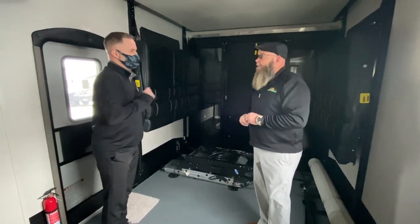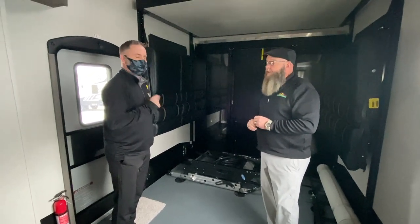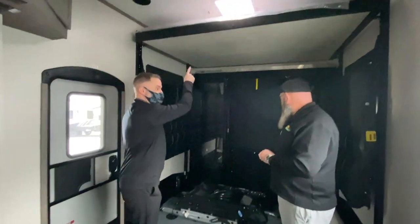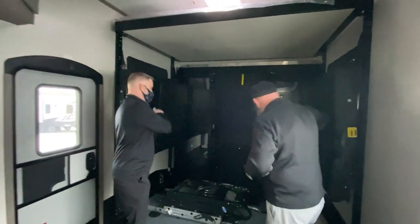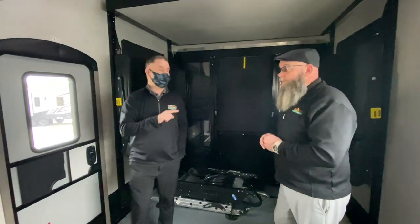Do you remember the size of this garage? I don't either. I think it's 11 foot. Probably is, but I'll have to check. So back here, we've got a bed that comes down. We've got a pair of couches that could also turn into a bed. And then directly across from that, we've got our own entertainment back here.